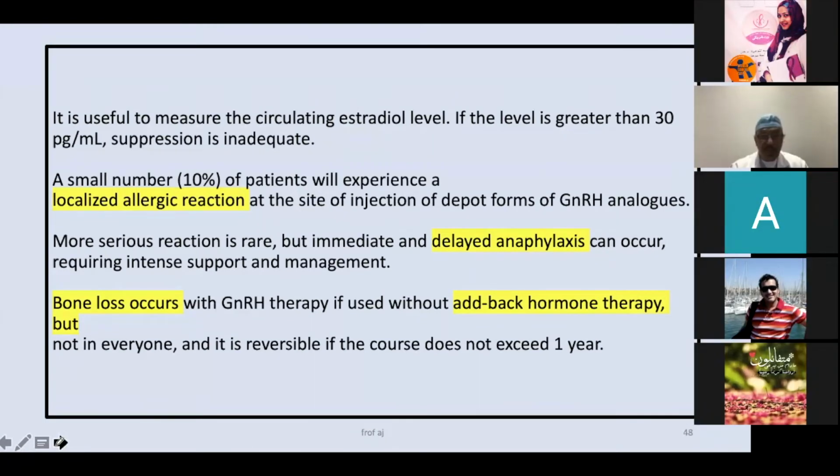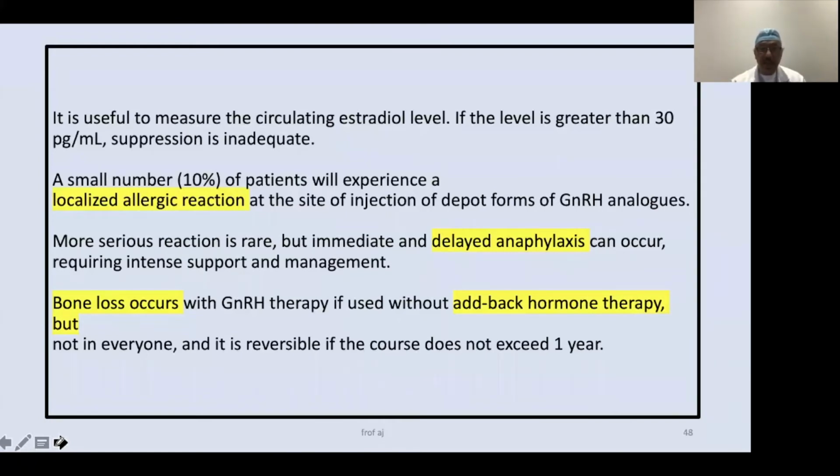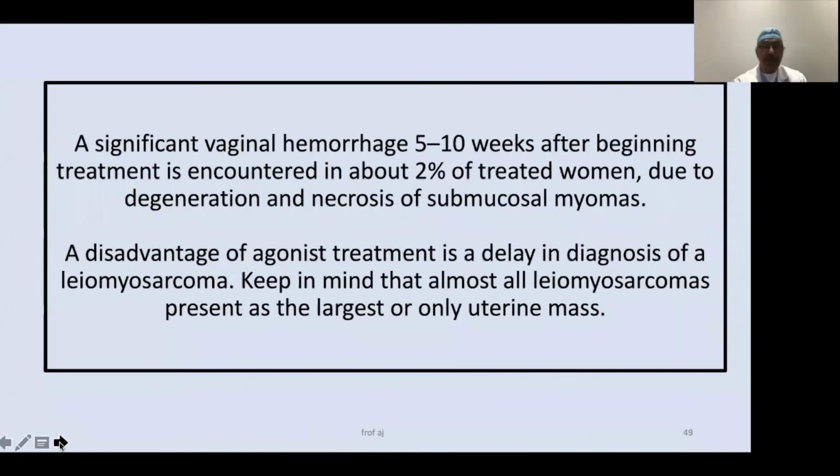More serious reactions, immediate and delayed anaphylactic reactions, can occur and require intensive support. These are rare complications. Bone loss with GnRH is well known, and this is why we use what we call add-back hormone therapy, where you give them hormonal therapy to prevent osteoporosis and bone pain. A significant vaginal hemorrhage, 5 to 10 weeks, is encountered in 2% of treated patients, before degeneration, necrosis of submucous myoma.